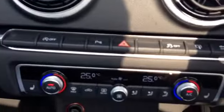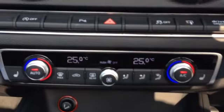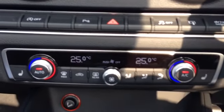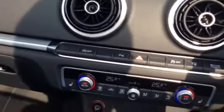Your climate controls are down here. Despite the fact that it's a nice looking day, it's with the roof down. There's no buffeting really, it's pretty quiet with the roof up, and with the roof down, but it is quite a chilly day, so I've got it turned right up to 25.